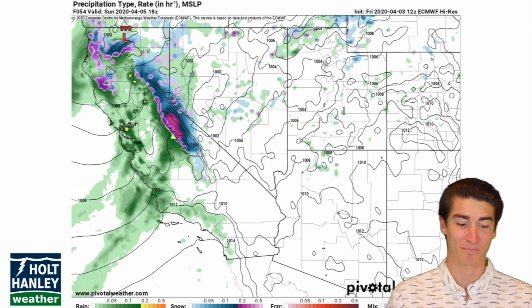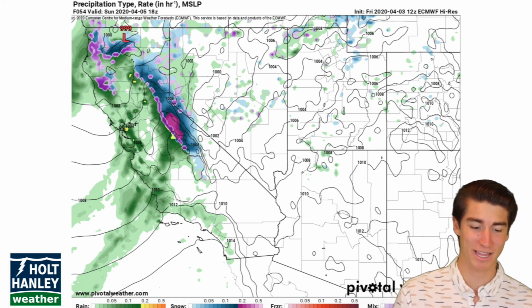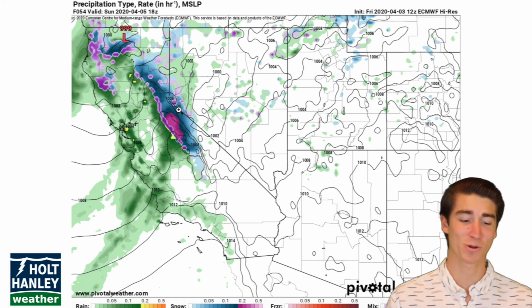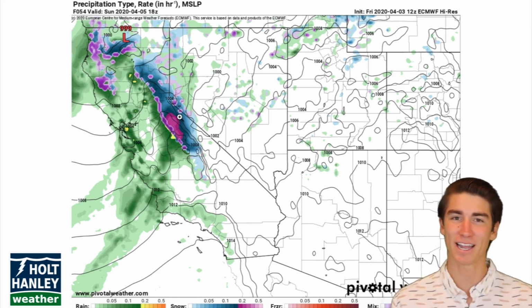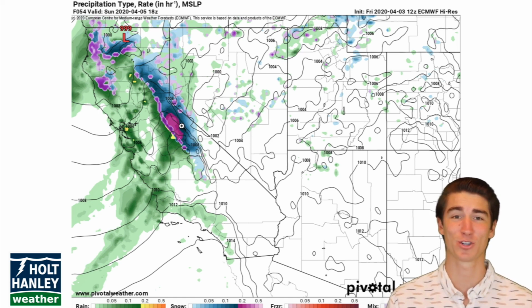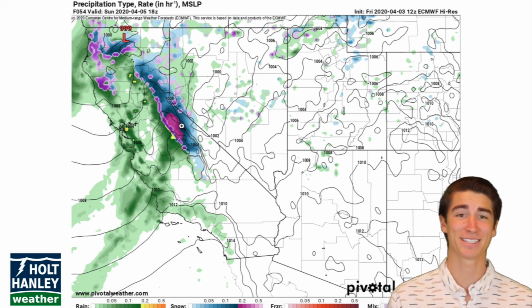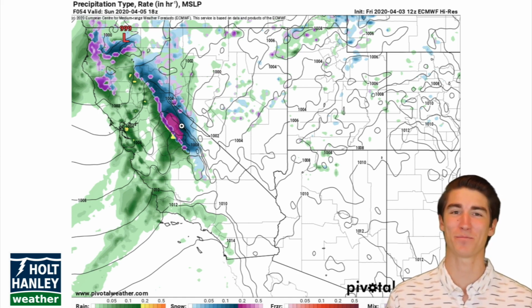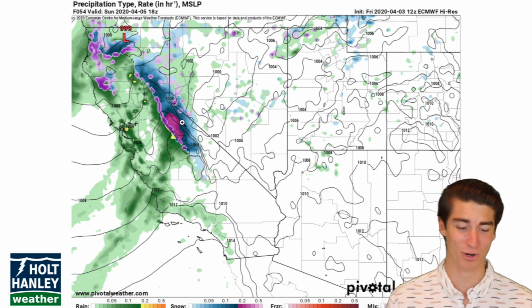But as you see, as that trough builds in, you can see that low really on the northern parts of California. This is the bulk of the storm right here. This is Sunday at about 1 p.m. And you can see, whenever you see those purples for snowfall rate maps, you know this is going to be an intense snowstorm. That's about 0.2 to 0.4 inches per hour.